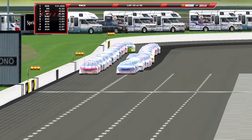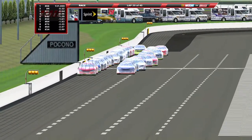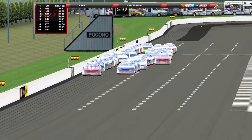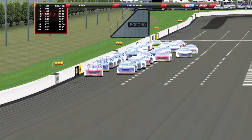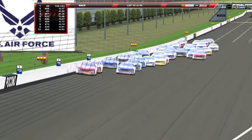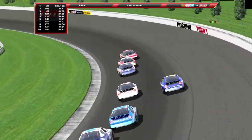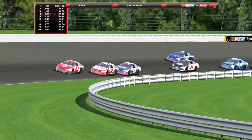Green flag back in the air. We're racing once again here from Pocono. Watch them fan out on this restart. Didn't fan out too much. Not many people got a good jump, I guess. The 08 kind of held up the inside line. He didn't get a great restart.